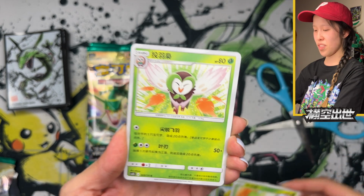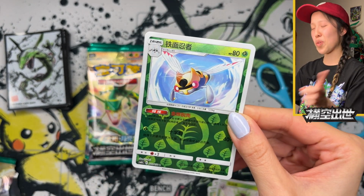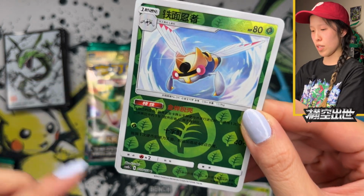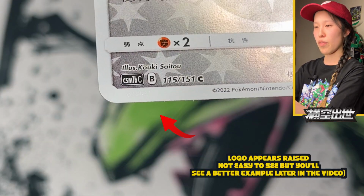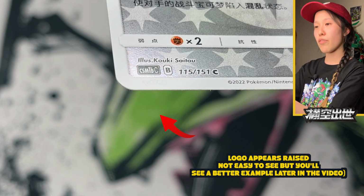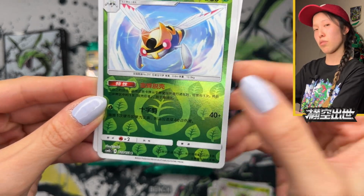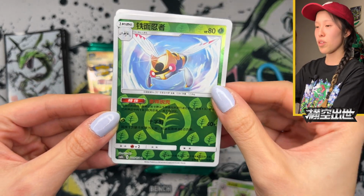We have Trico. Very nice. Dartrix. Oh yes, and we have this new cool reverse holo. And of course too, you can see it on the bottom here. They've also taken another measure to fight against counterfeits. They put a very, very subtle Pokemon logo down there. Very cool, and also a very unique reverse holo that's unique to Simplified Chinese cards.